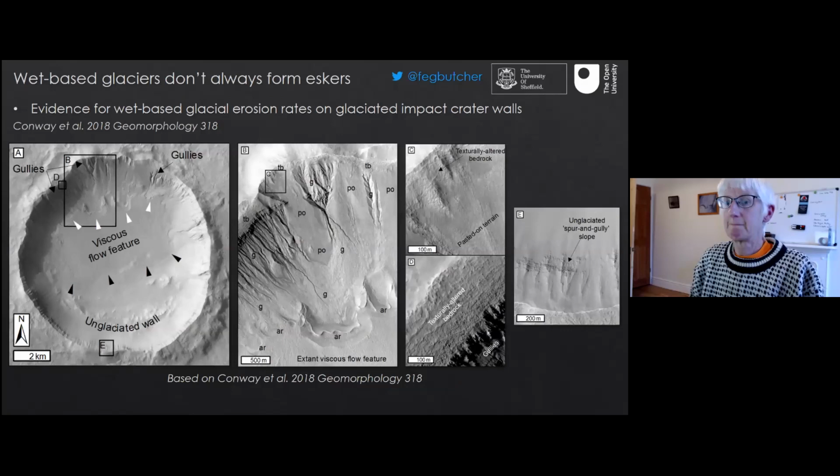So the last piece of science I wanted to share with you today is this piece of work led by one of my other PhD supervisors, Susan Conway, which was looking at glacial erosion rather than glacial deposition. This is a bit of a complex story, but I'm going to try and summarize it very quickly, if I've still got your attention. Susan's focus is on slope processes on Mars, and her first love, shall we say, for Mars was gullies and debris flows on Mars.